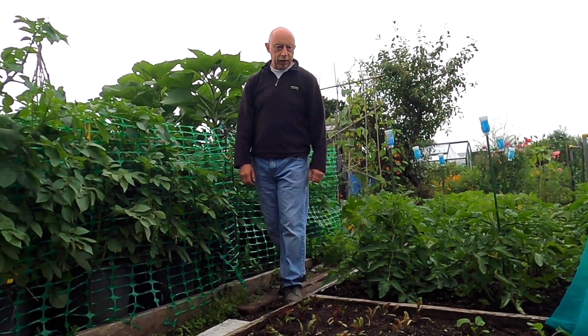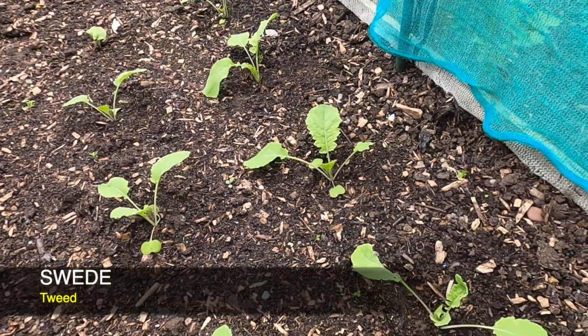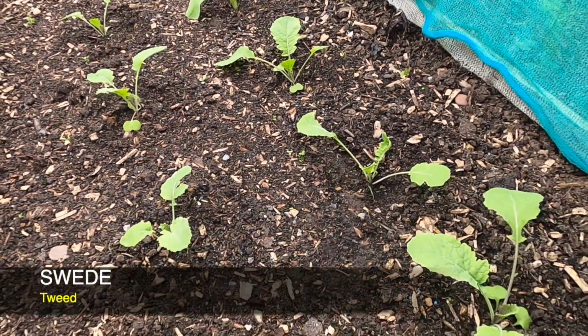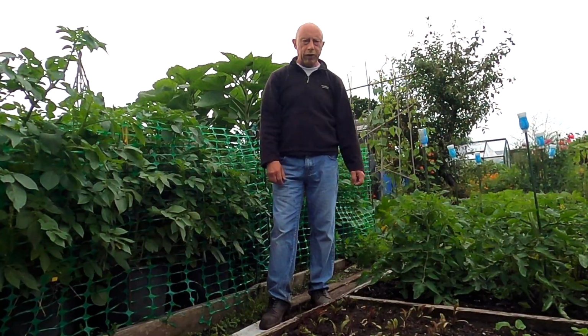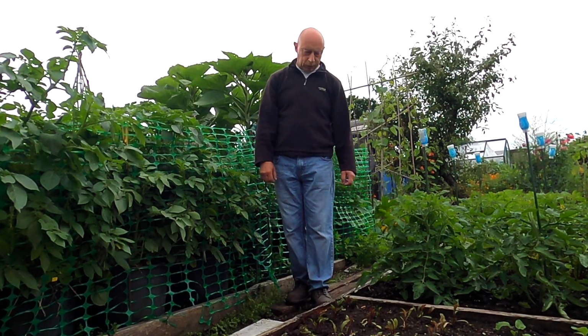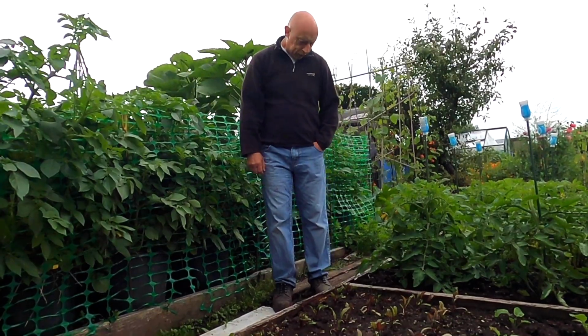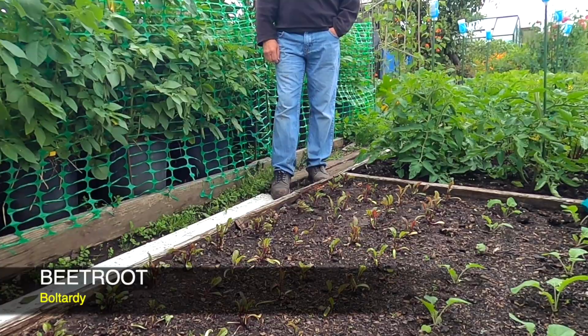Looking in this bed next to the parsnips, I've got 2 rows of swede, and they've picked up now. When I first put them in, they were a little bit sickly and straggly, but with this rain we've had, they've greened up nicely. And filling the rest up is the beetroot. There's 4 rows, and those are bolt hardy beetroot that were planted from plugs.